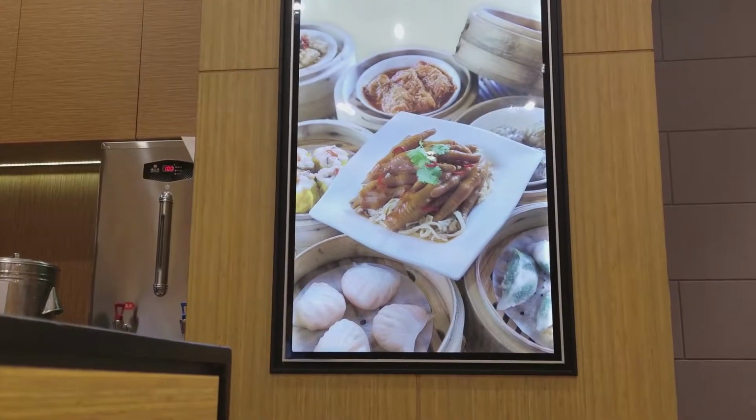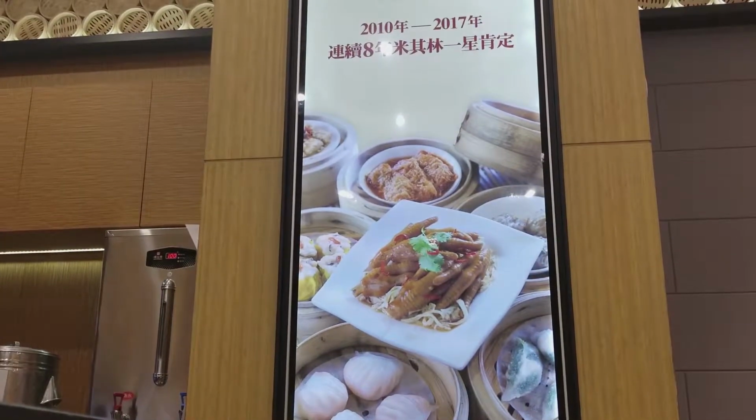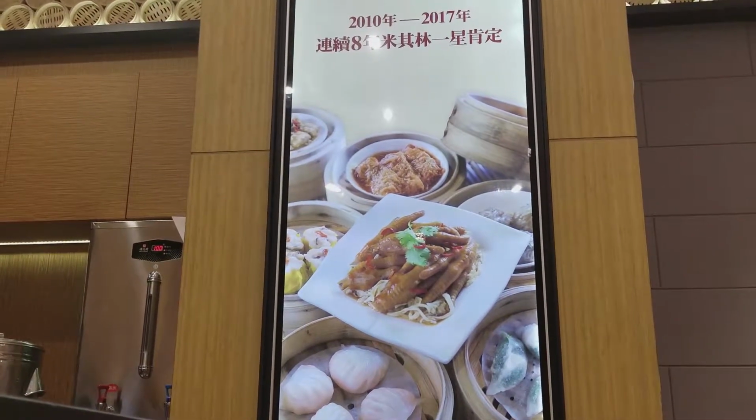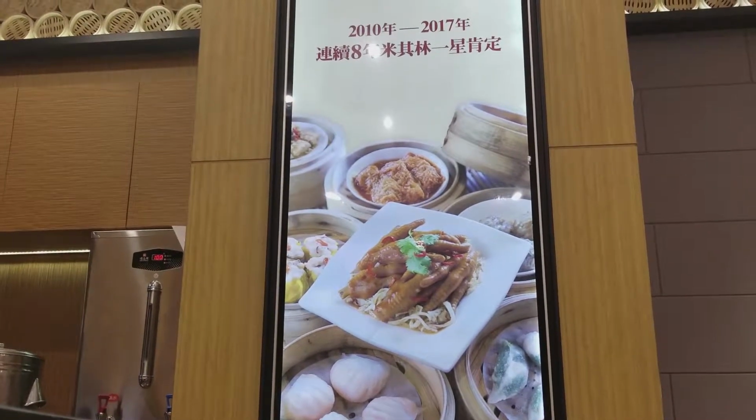So most of the restaurants in Kaohsiung are closed between 2 and 5 o'clock. So we are at the food court in Kaohsiung Mall, and this place is called Tim Ho Wan, and they're famous for dim sum, and they actually have cha su bao that is a Michelin star quality. So I can't wait to try it. So this restaurant has been awarded the Michelin One Star for the past 8 years in a row. I'm looking really forward to this meal.